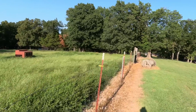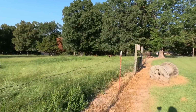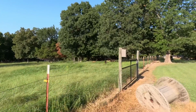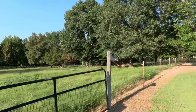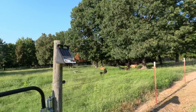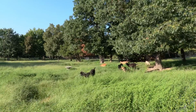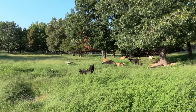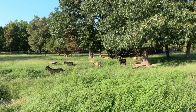Every time I see a goat stick its head up, I see green all in their mouth. They are in heaven right now. Absolute heaven. Let's see how long it takes for them to help clean this pasture up. It would go a lot faster if I was to close the gate and just keep them in here. Oh, most of them's over there at the tree.